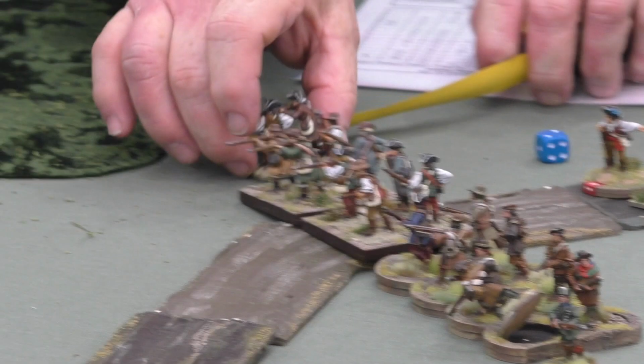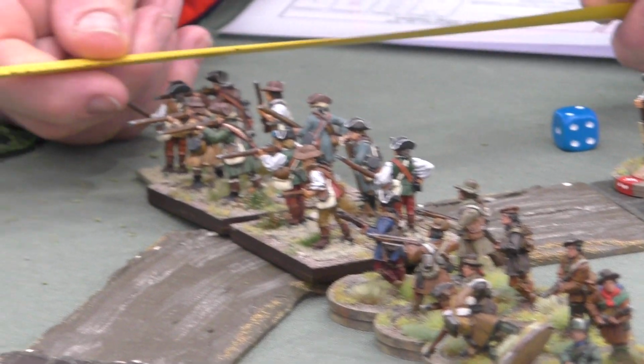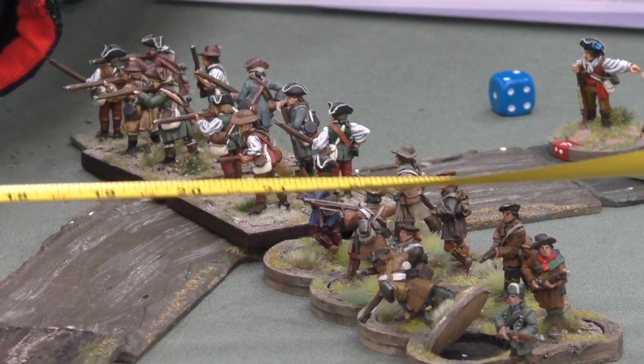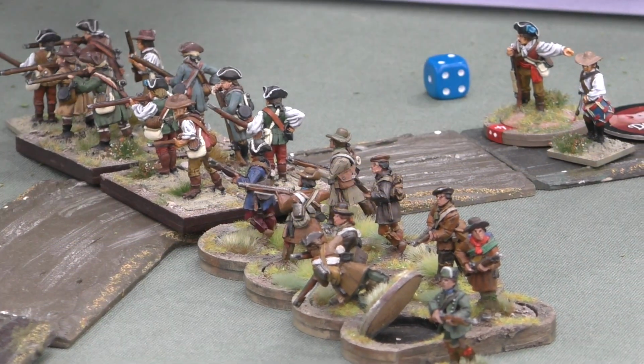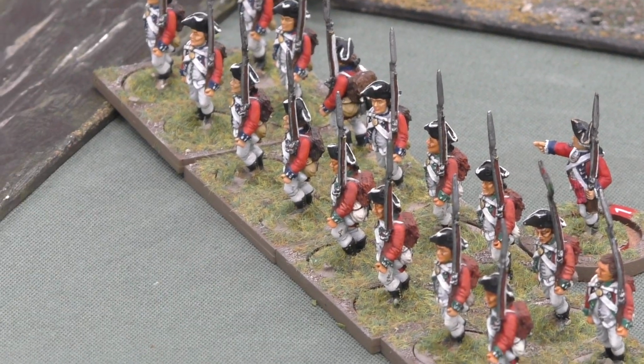I'm going to change angle, get a better shot on them there. Right, they're just advancing. They look like American loyalists. And the British unit, British redcoat unit, again is down here. Nice bit of detail there. If I can get the camera to focus, there we go.